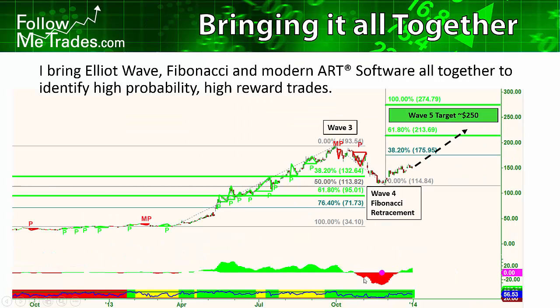So I bring it all together. I use Elliott Wave, Fibonacci, and sophisticated modern art software to identify high probability, high reward trades. When I look at a chart like this, I see an initial impulsive wave up. The optimum wave locator is showing me that. I've retraced down into a Fibonacci wave 4, right down into this 38.2 to 61.8 level.